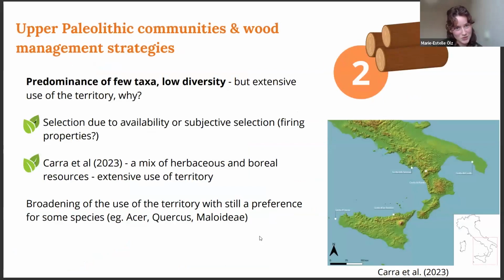Regarding humans' use of the landscape, we noticed that there is a very low diversity in the taxa that was probably taken and used for fire, but at the same time, taxa that come from really different types of ecological habitats. From that point, it points towards the fact that people were probably using an extensive part of the landscape around them, while probably having preferences, either because these species were more available in bigger quantities, or because they had some subjective selection, maybe related to firing properties.